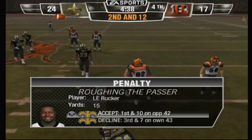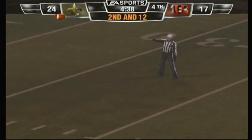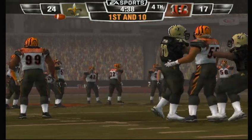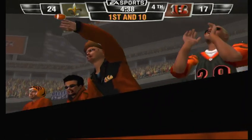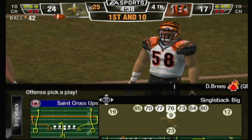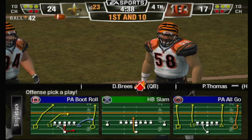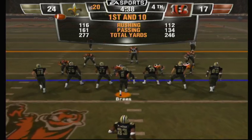Wow, that looked like roughing the passer. Here's the call. Personal foul. Roughing the passer, number 92. Automatic first down. So the defense gives up some yards after the flag. Gus, everybody knows that football is a game of emotion. But unchecked emotion is a bad thing. You have to be able to control yourself on the football field. That's a big mistake.